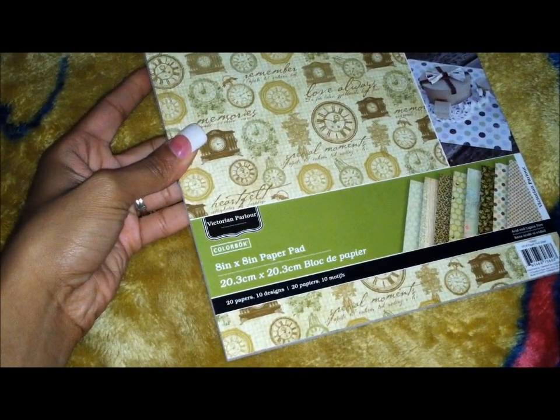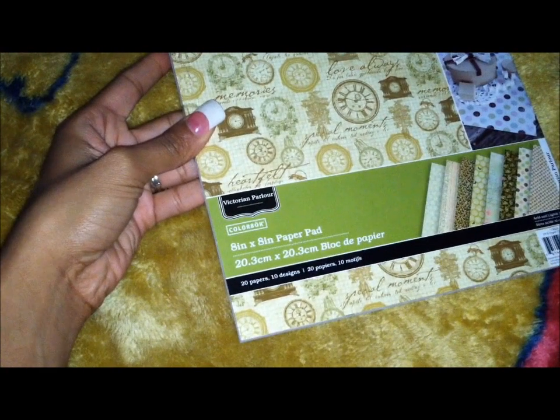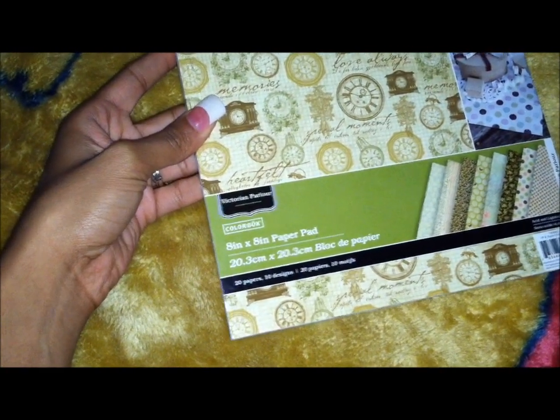and I found out that they were having this major sale with a lot of embellishments, paper pads, everything was $2, $7, $9, 97 cents, $1.97. So it was very, very hard for me not to buy a lot of stuff. So I ended up getting this 8x8 paper pad, and it's by Victorian Parlour.